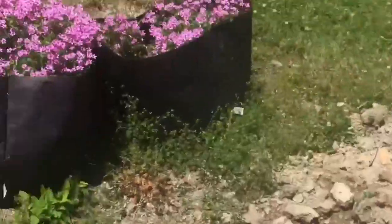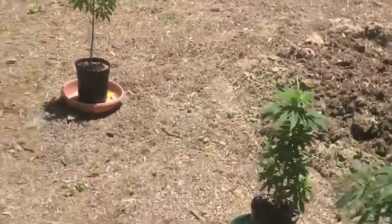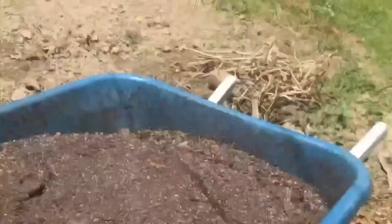But yeah, this right here is where the regular garden's gonna be. 30 gallons right here, it could be right there, on top of that plot, and over there towards the gate. It's just wonderful. Fire pit over there looks amazing. Beautiful weather today, just beautiful.